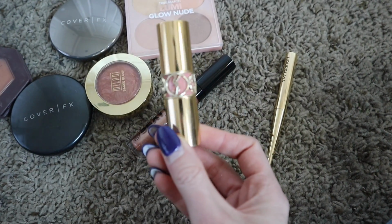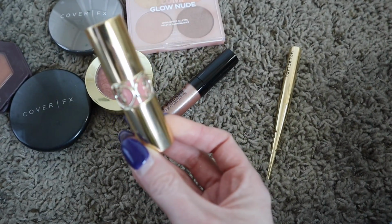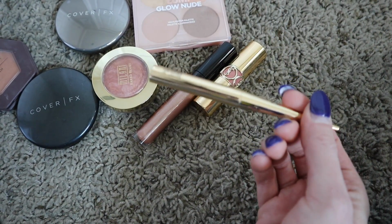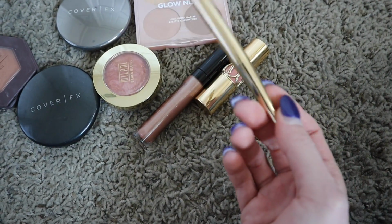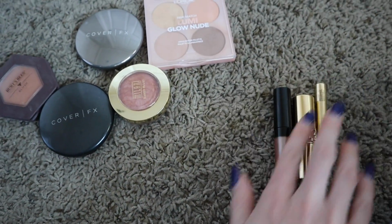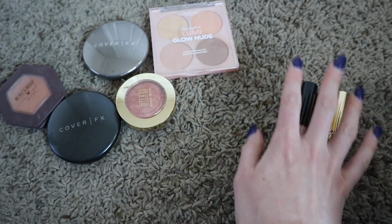You just can't get rid of a YSL lipstick, can you? And I don't know why I was getting rid of this. I just swatched it and it's beautiful. Same with this Hourglass slim lipstick thing. I remember not liking it, but I just swatched it and I think I need to give it another chance. So those are going back into my collection.